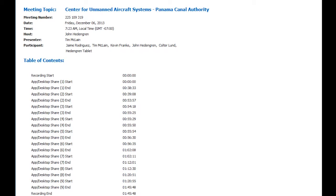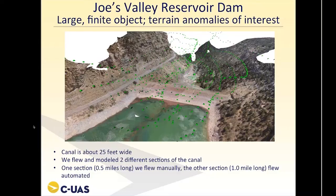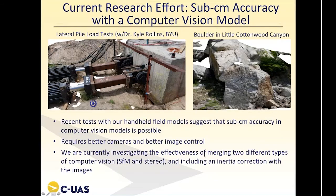John, let's go back to the presentation on Tim's computer, and we'll wrap up. Okay. We'll go to the next slide, Tim. One second. There we go.